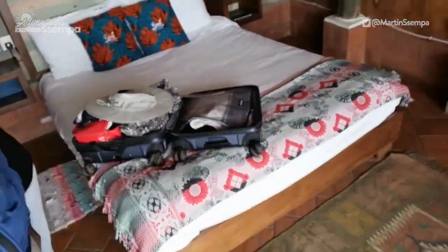Okay, the bags are packed and we're getting ready to leave this place right over here. That's it. We have been at Boovie Lodge for 2 nights and we've had a wonderful time. We want to give you a review of what we thought about. Let me take off my shades.